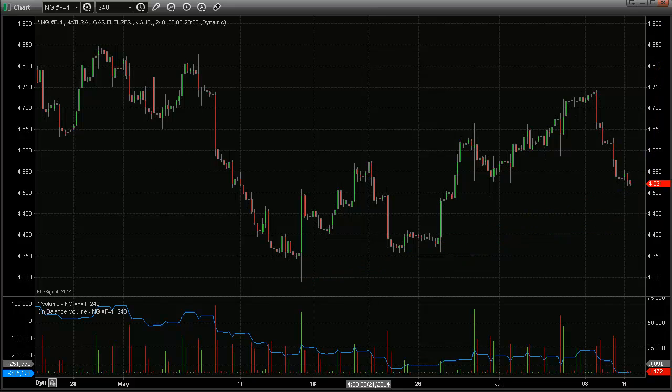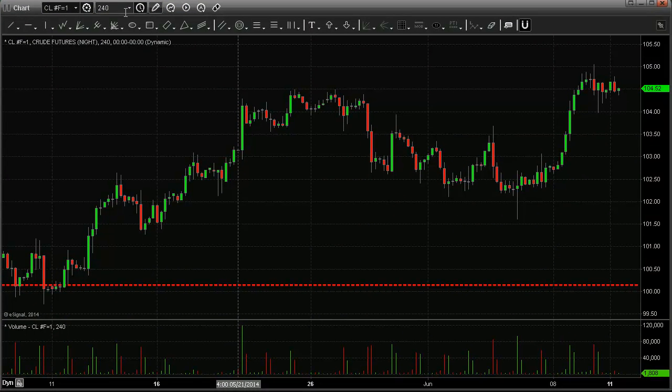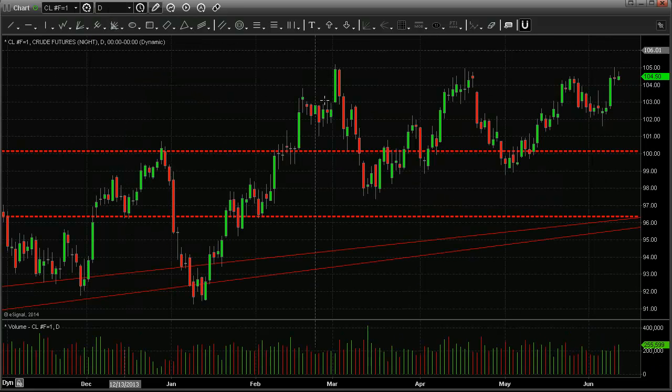Taking a look at the crude oil chart. Here is the crude oil chart. It's had a nice rally the past couple sessions. Let me go to the daily chart just to keep them all in the same time frame. You see we're consolidating over the last couple of days right up at resistance, and it looks as though it's trying to break out to the upside.